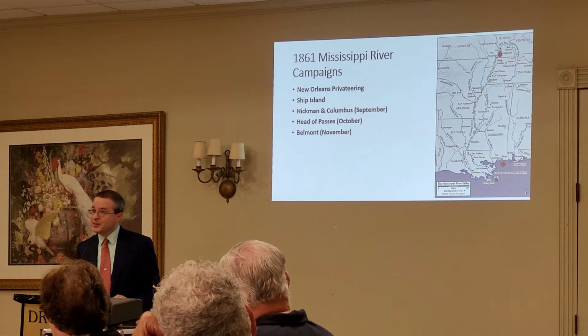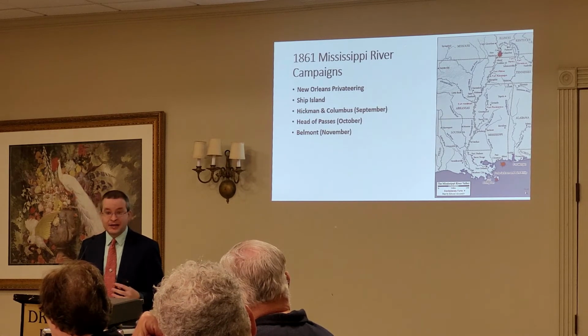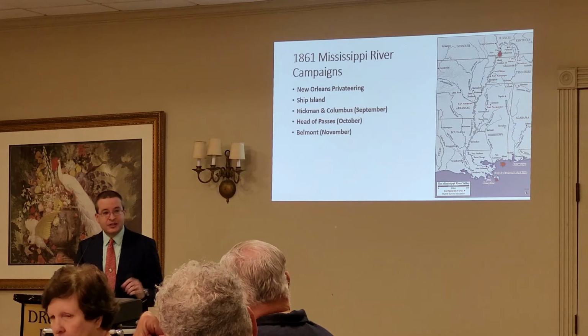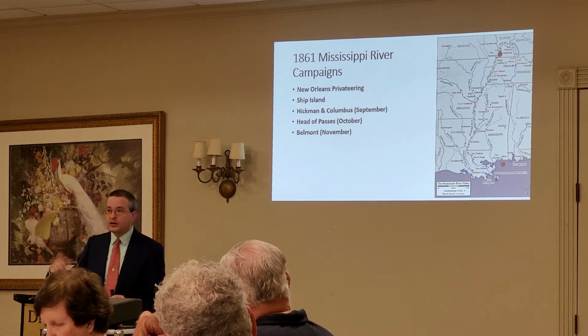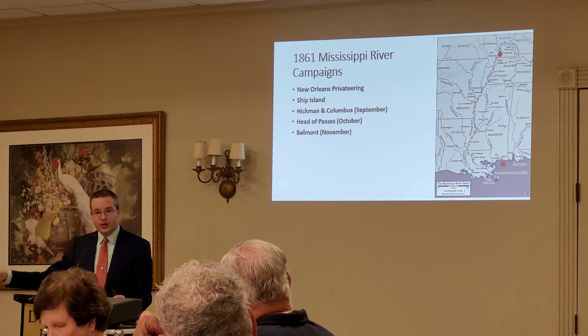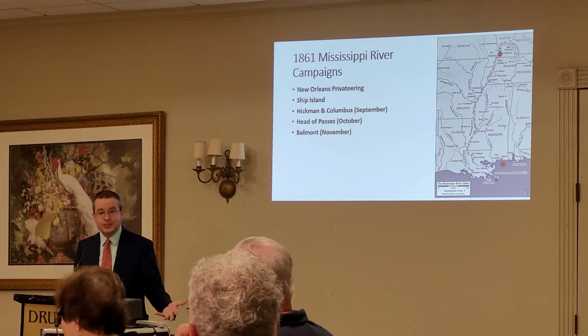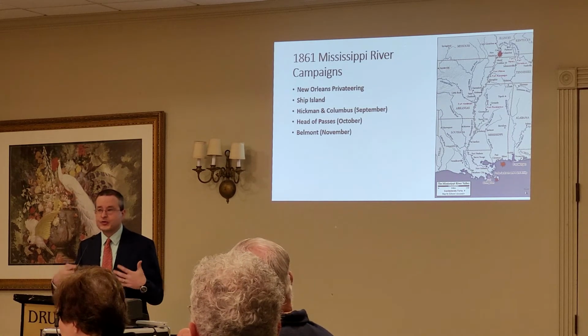Further upriver, we've got ships helping the Confederate forces out at the Battle of Belmont. So Ulysses Grant attacks at Belmont. Confederate military forces cross the river on Confederate ships from Columbus, Kentucky to Belmont, and when those Confederate reinforcements show up by ship, that's when Ulysses Grant withdraws from the battle.